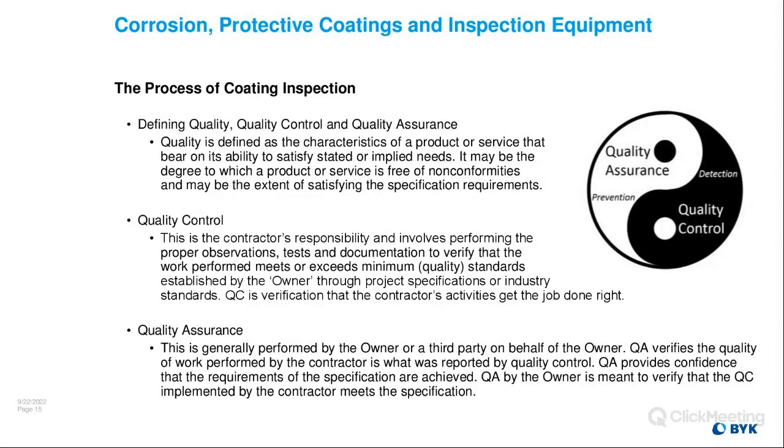Quality assurance is generally performed by a third party on behalf of the owner, or by the owner itself. Some asset owners do have their own QA inspectors. So QA verifies that the quality performed by the contractor is basically what is being reported by the contractor. They're kind of the big brother looking over your shoulder, making sure everything is right, if you want to look at it in that regard.